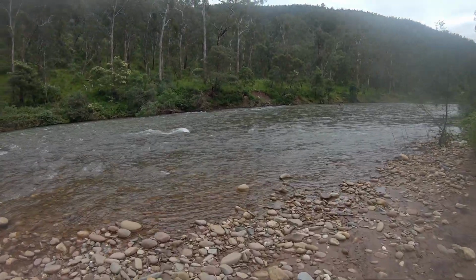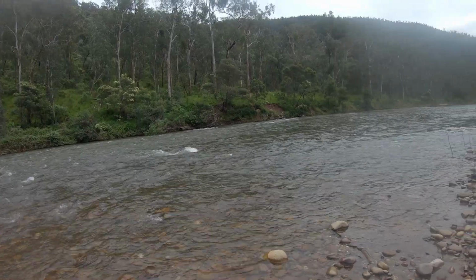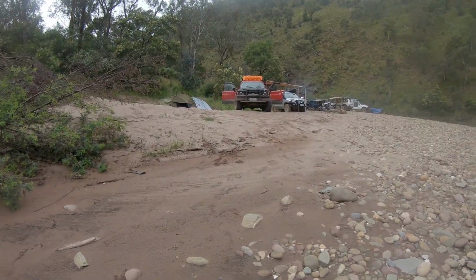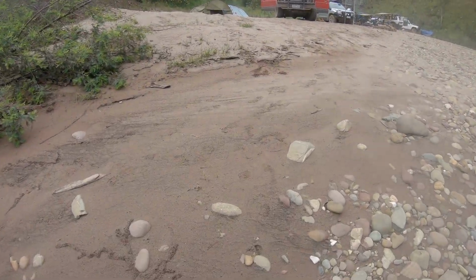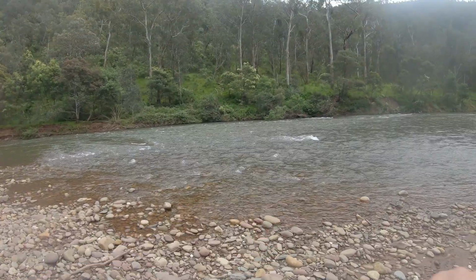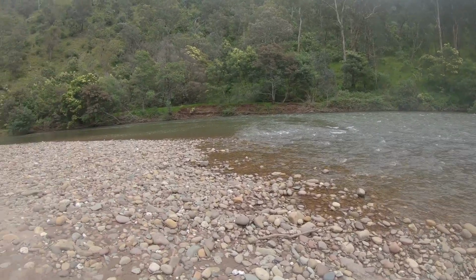But it was more like just this constant sort of drizzle. I think we're gonna have to call this one of Victoria's best camp spots, if not Victoria's best camp spot. And it's free. This whole spot is free. You don't need to book it. You can just come here and stay here.